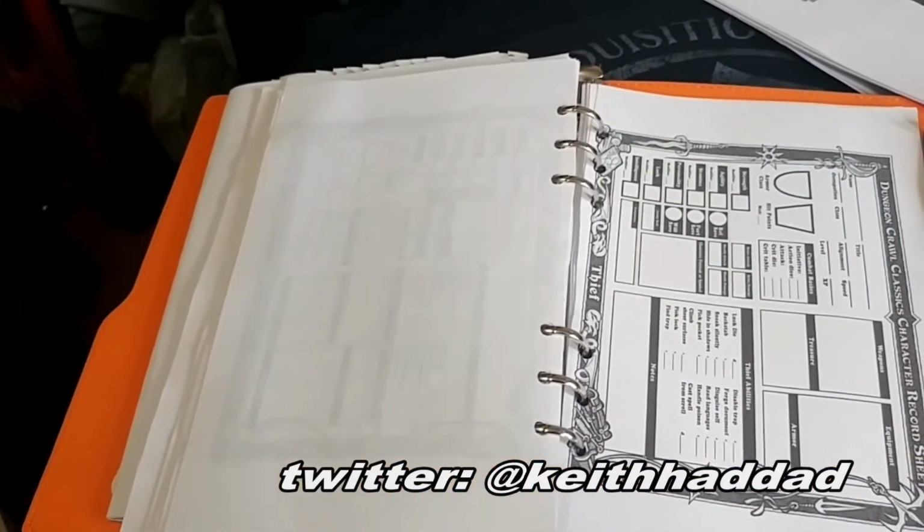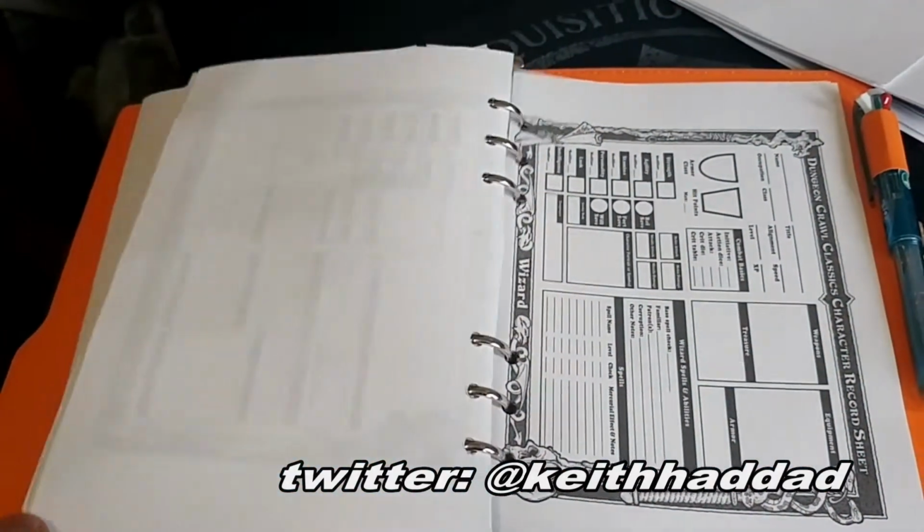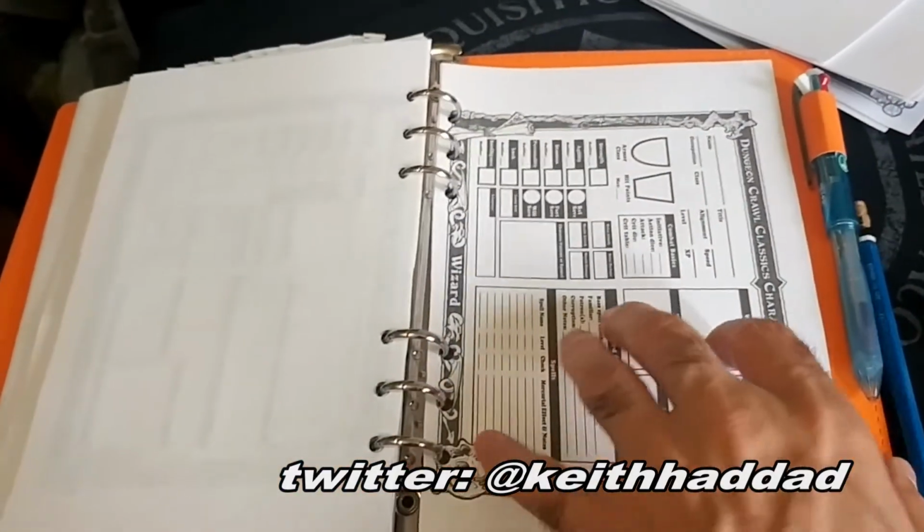I should now think about it. I should bring the Ashcan expansion that has the rules for those. I probably have it on PDF actually. I could throw it on my tablet.